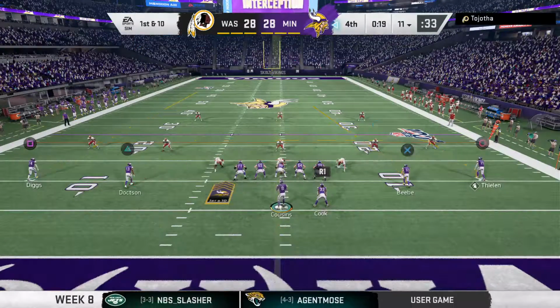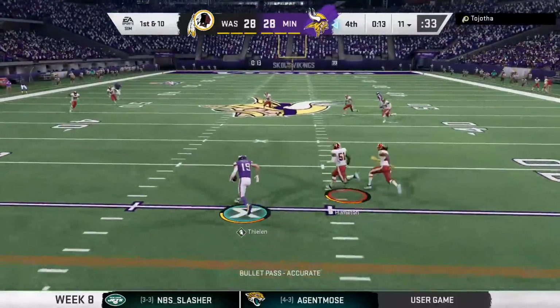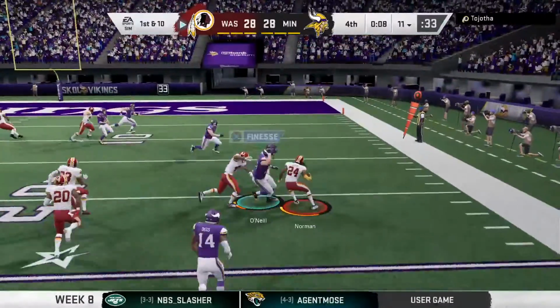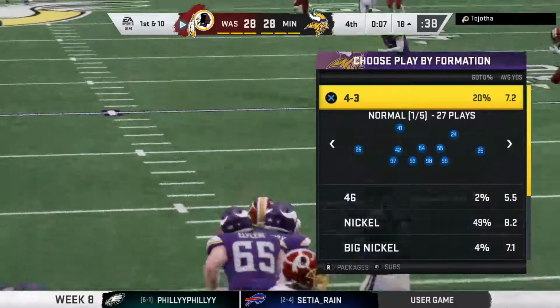But as you and I both know, it's not always just one guy's fault. Maybe somebody ran the wrong pattern. Maybe some balls were tipped. It could be so many different things. And now look at this. Big gain, but a fumble. And the Redskins scoop it. And they will be set up now as he brings this thing all the way back inside the 20.